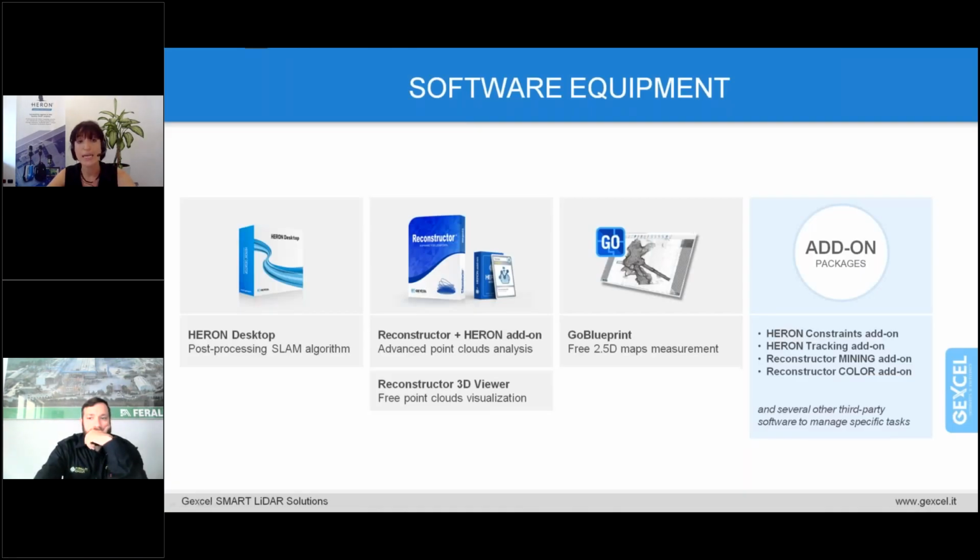Each HERON purchase comes with a complete software suite composed of HERON Desktop to optimize your 3D data and Reconstructor to quickly and easily extract valuable deliverables. The user can take advantage of some optional tools, of course, like the Costrain add-on that enables the use of control points and georeferenced scans to optimize HERON's point cloud and improve its accuracy. Moreover, several vertical software can be integrated to manage specific tasks.